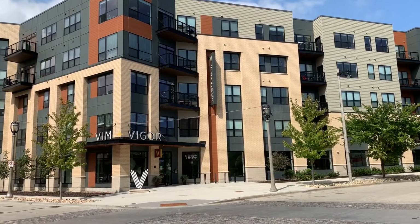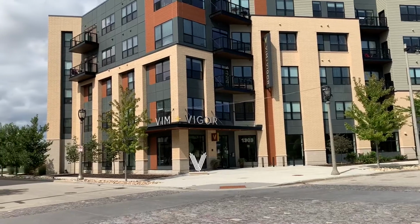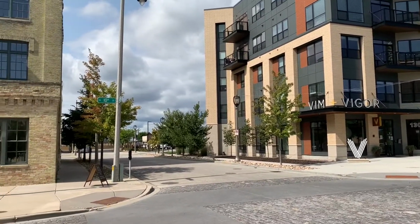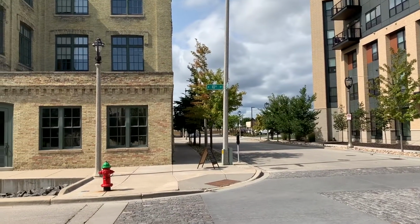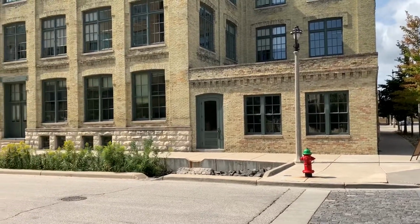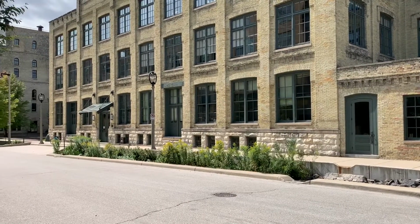This is one of the new construction buildings with housing. One of the last buildings that they have, I believe, left. We're gonna walk across McKinley to access their parking lot. But again, take a look at integration of sustainability, use of materials. How friendly do the buildings feel?